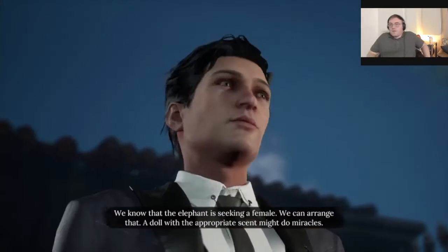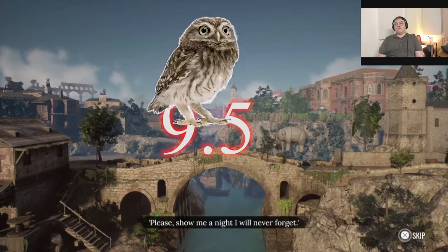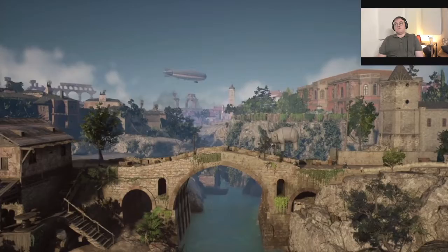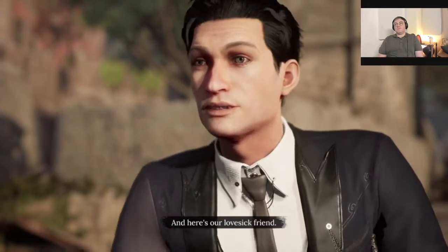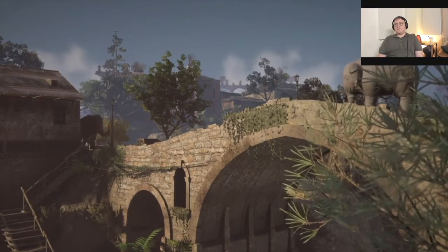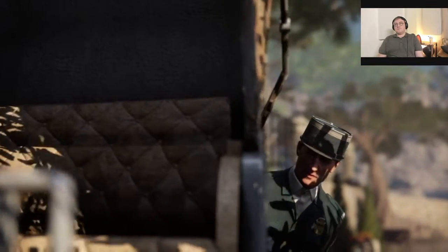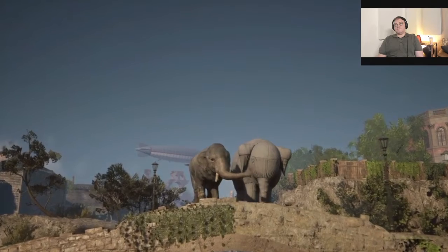I give Sherlock Holmes a 9.5 out of 10, and an owl with a Sherlock hat, because the game is a real hoot. And a word of advice to new players: make sure you learn what each of the symbols means above the evidence. That will be crucial. You can find a detailed description of each in the How to Play section of the game.